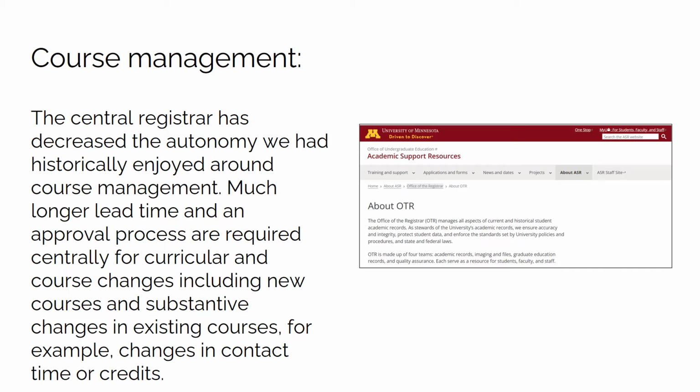They need to have time for an approval process, and that means we need to get to them much earlier any changes we want to make in a course that are substantive, including increased time spent in a course, increased credit hours spent in a course, things like that.